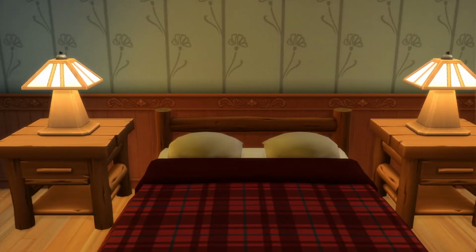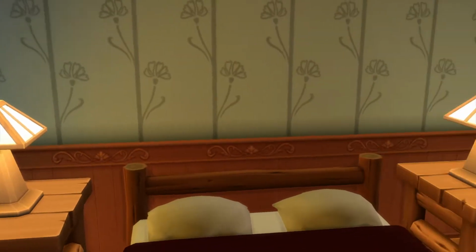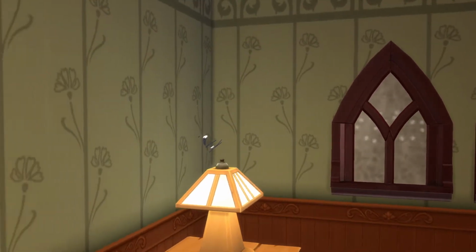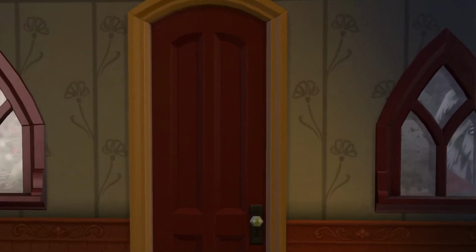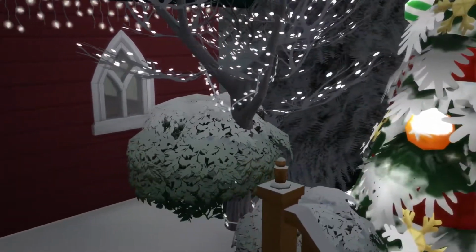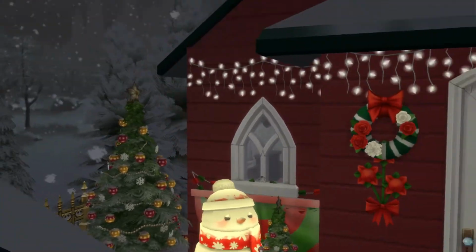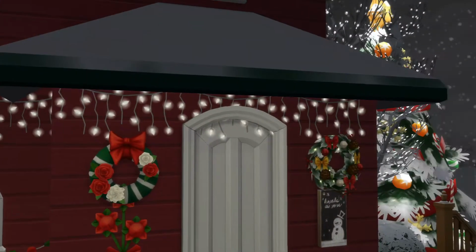Okay, next place. Cool little bedroom, with your own fireplace. Hey, Lars. I see a tree light coming through. Suppose you can move that if you so desire. Alright, gotta love it when the game pauses on you. Whoops. Yeah, I like that little area.